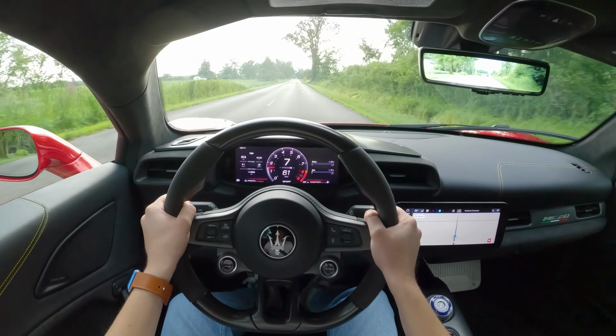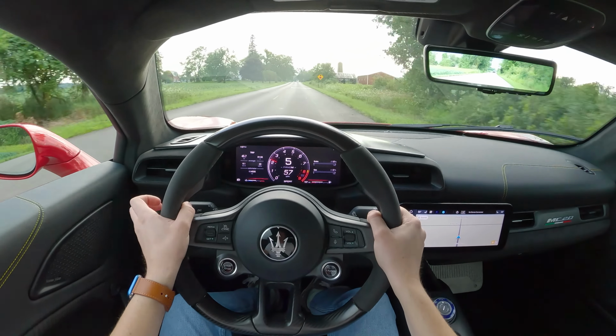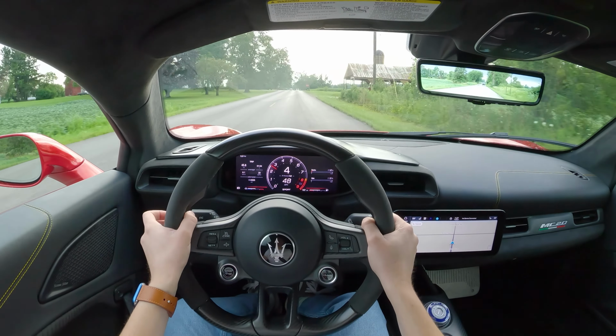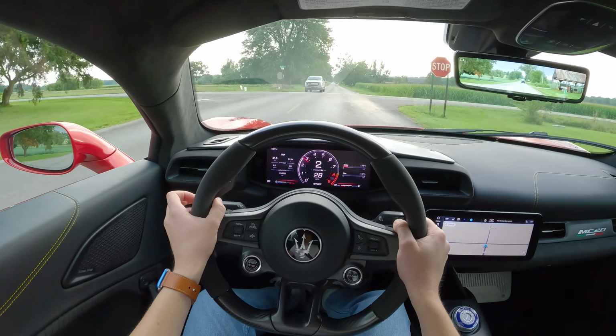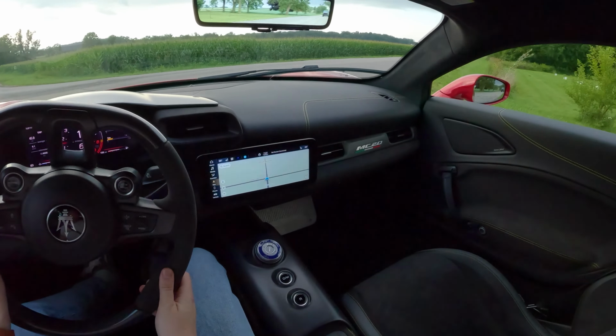The last one sold was a yellow car. It sold for, I think, $250,000, and it had close to a $300,000 MSRP, so about 50 grand under sticker. So a little bit of a hard hit, but honestly, we can't say we're surprised. It is still a Maserati.